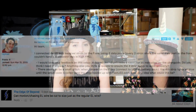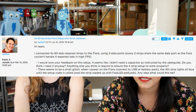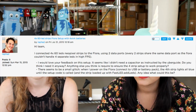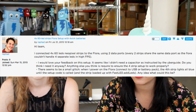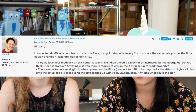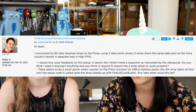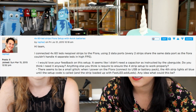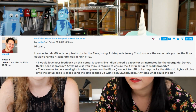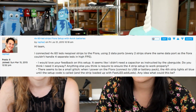Okay. Hi team, I connected 4 60-LED NeoPixel strips to the Flora using 2 data ports. Every 2 strips share the same data port, as the Flora couldn't handle 4 separate data lines at high FPS. Frames per second. I would love your feedback on this setup.